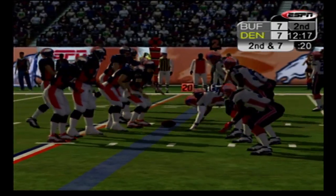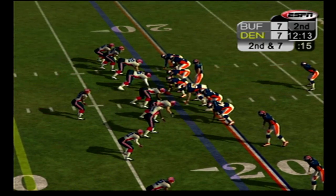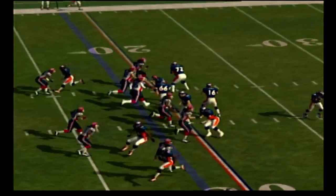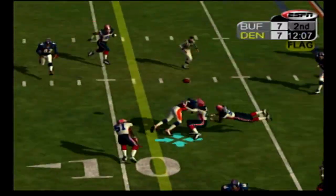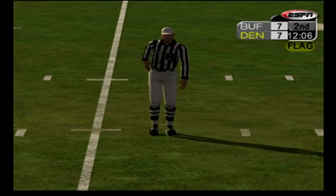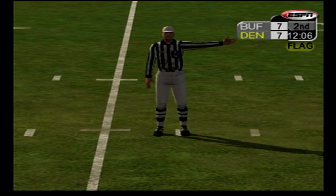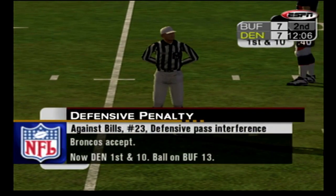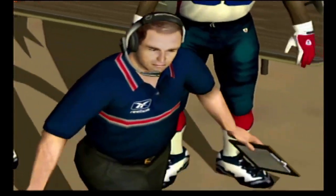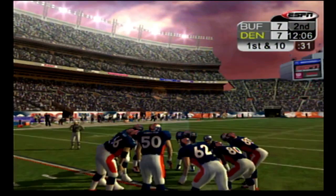Second down, 7. 2 tight ends in the game. Ball at the 18-yard line. Rip it. Down! Single back! This pass will fall harmlessly to the ground, and it's incomplete. Pass interference, number 23, defense. The ball is placed at the spot of the foul. Automatic first down. Roy Vincent slapped around the receiver way too much on that play, and the ref let him know it with a flag for pass interference.